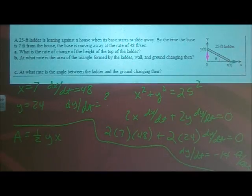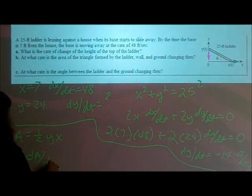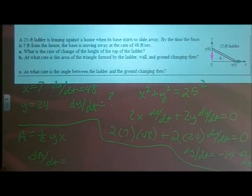Product rule. So we're looking at what rate the area of the triangle formed is changing. So we're looking for dA/dt. What we're looking for is the rate at which the area is changing at that particular time.